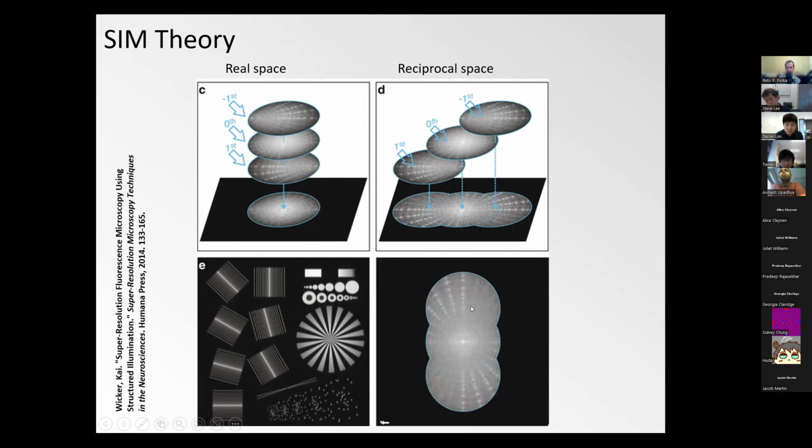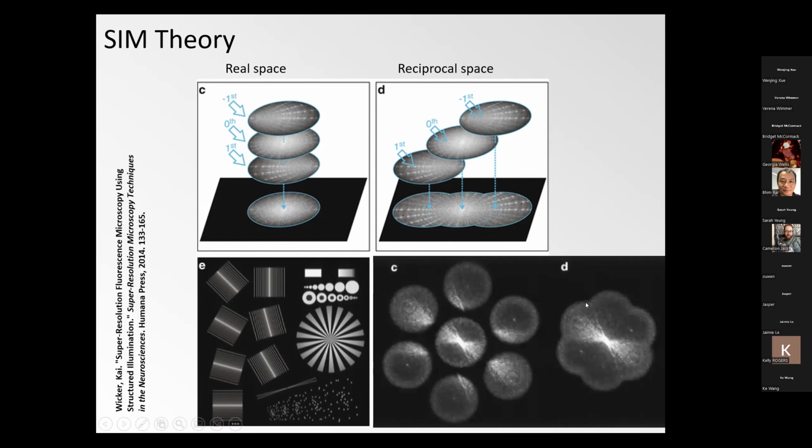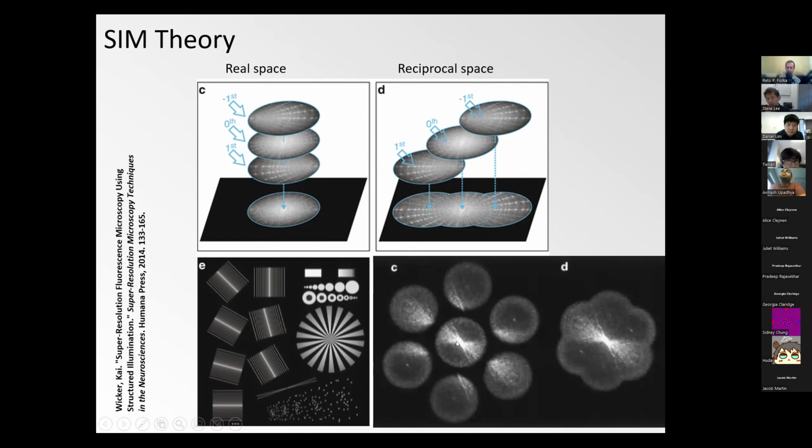And it actually turns out if you use 3 pattern orientations rotated by plus or minus 60 degrees, then you can extend almost uniformly the coverage out twofold. So this here is what you normally get through a microscope. And these are these additional information bands encoded by structured illumination and then stitched together to a passband that is about twice as large.